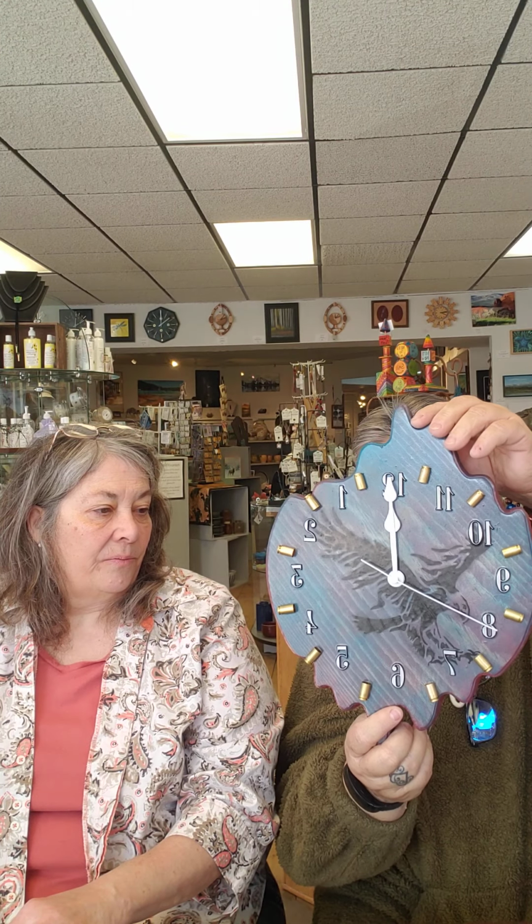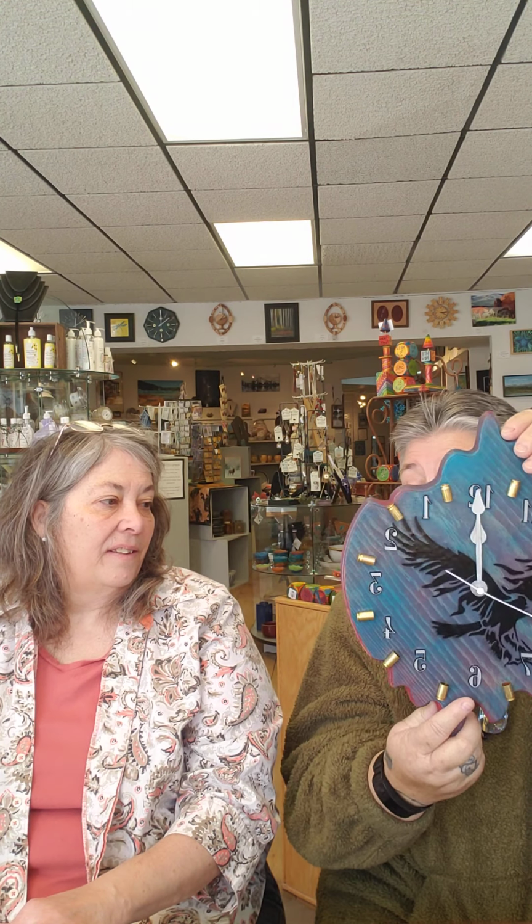Any other history or information you want to share about them? No, each clock is hand stenciled, hand cut, hand routed. So you're not going to find a clock like these in the store. Exactly. Especially the odd shaped ones. You might find the ovals or the scallops, but you're not going to find these ones with the cutout like this, because you just don't see it.